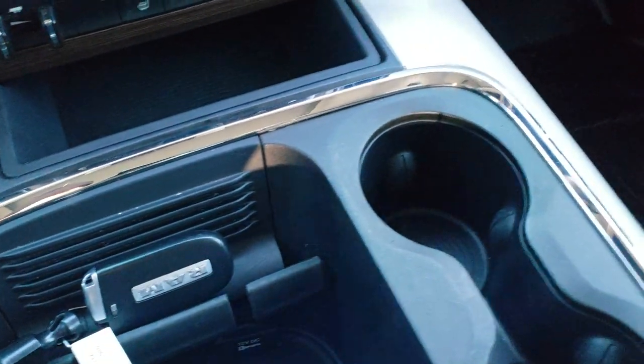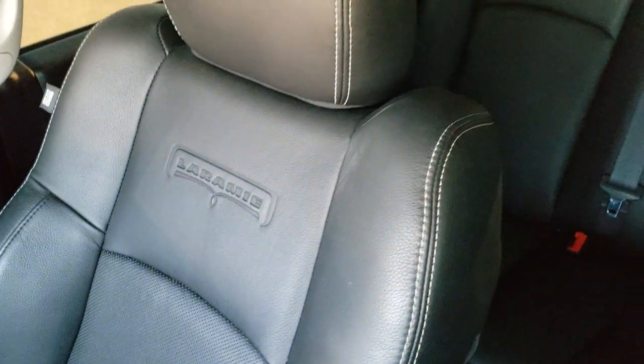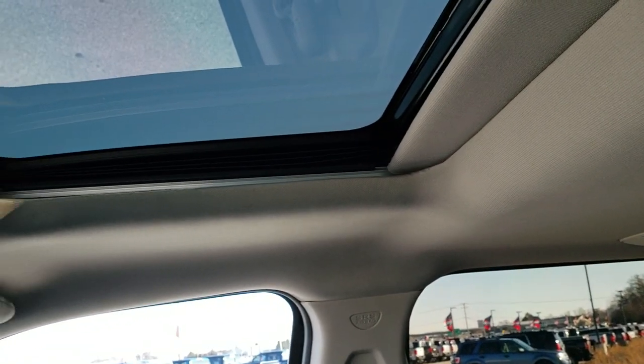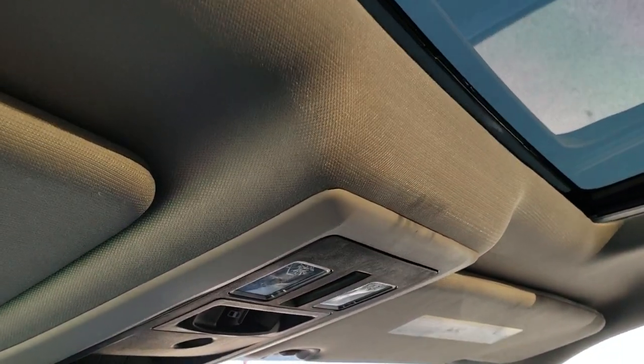You have a cell phone holder, passenger side, WeatherTech floor mat, and seat are in excellent condition as well. No rips or tears on that. This truck's never been smoked in. Has the Alpine premium audio system with the speakers in the roof, and has the power sunroof as well.